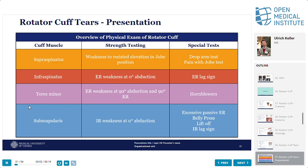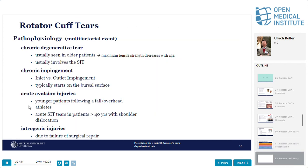Here, this is just how the patient presents. You already got a handout, so you will find these, and you can judge which of these muscles are involved. Like I already said, in my case we are often confronted with degenerated chronic tears with chronic impingement. We don't have these acute avulsion injuries, and we are also confronted with iatrogenic problems, because sometimes rotator cuff repair also fails.